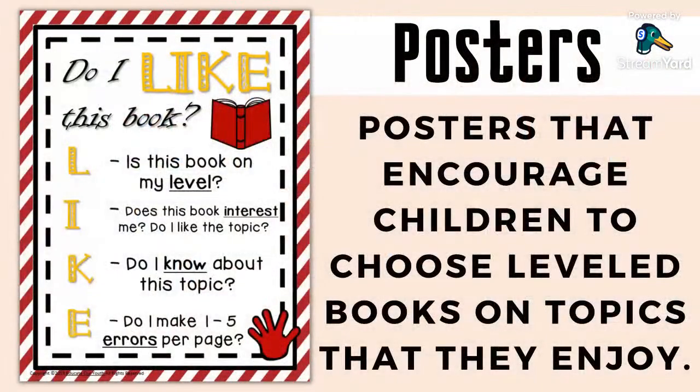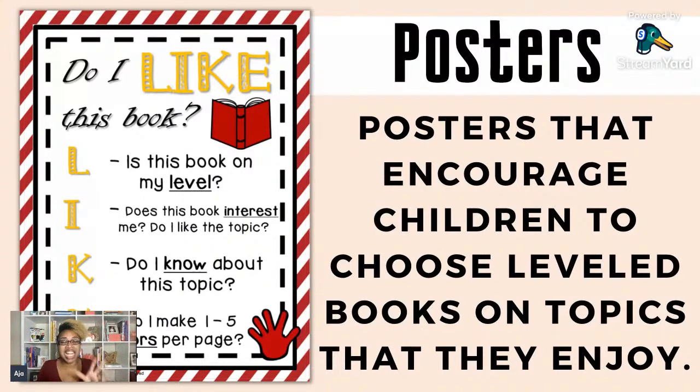So having that important question, do I know about this topic, already makes them find a book that they're more likely to actually complete. They're going to find a book that they already know about. If you have a kid that loves sci-fi, that loves aliens, he's already coming like, oh, I already know about this topic, and they're going to be more likely to finish the book and actually fall in love with that book because they're wanting to actually read on their own.